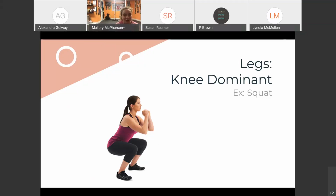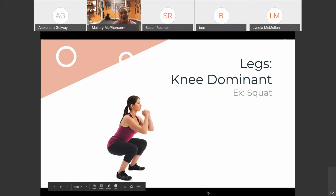You can just take a guess if you don't know. No one has a guess? A lunge. A lunge. Yeah. Oh, and Alexandra said it too in the chat. You guys said it at the same time. Yes, exactly. Lunge would be another example.